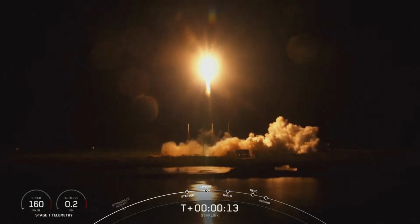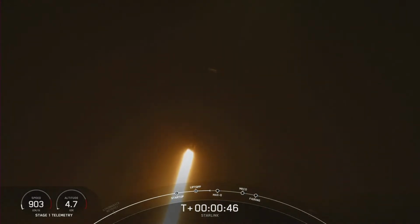M1D chamber pressure nominal. Vehicle's pitching downrange. At T plus 30 seconds, F9 has successfully lifted off from SLC-40 at Cape Canaveral, Florida at 1:31 a.m. Eastern Time. The next major milestone coming up is Max Q, which is when the vehicle experiences the greatest amount of external stress as it ascends through the Earth's atmosphere.